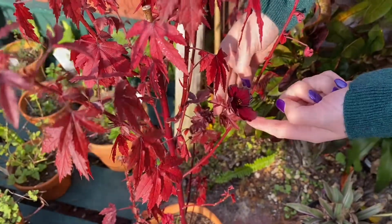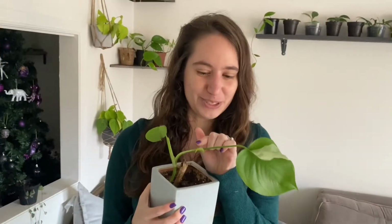Gorgeous, gorgeous color. My probably favorite plant, don't tell the others. There's a new baby leaf coming. I'm super excited. Our little furry botanist.